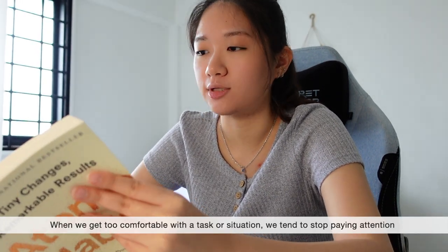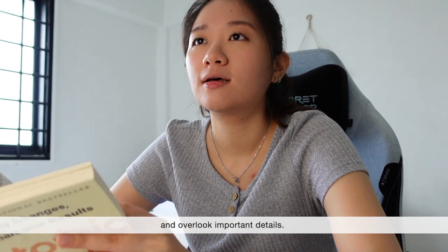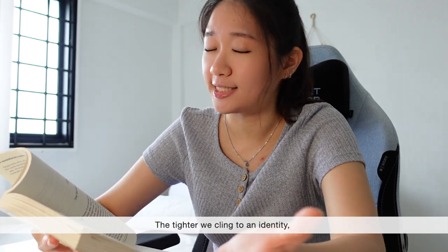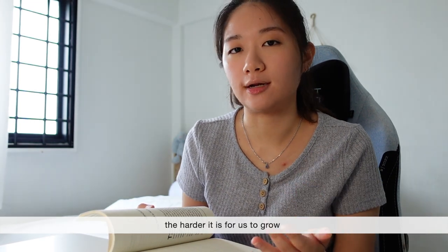Basically, what it talks about is we stop paying attention to little errors because we're being so comfortable with the current situation. We do it without thinking. And we have to always reflect and review so that we can become better. Oh, and also it talks about how the tighter we cling to an identity, if we don't fulfill it, we will then be disappointed in ourselves, and therefore it's harder for us to grow beyond it.